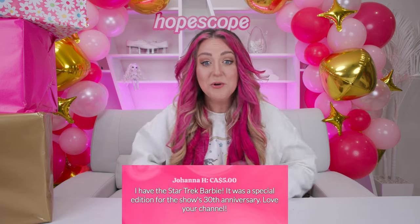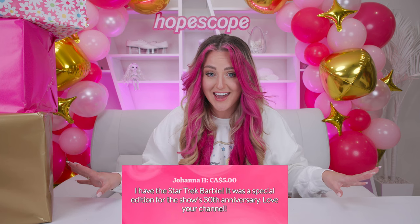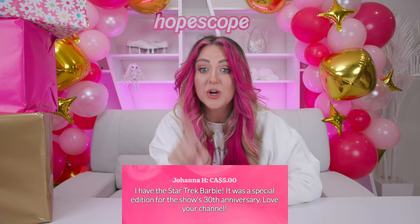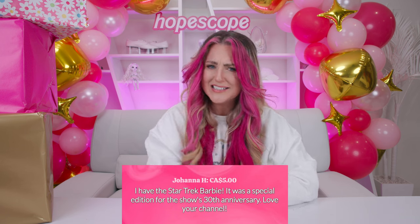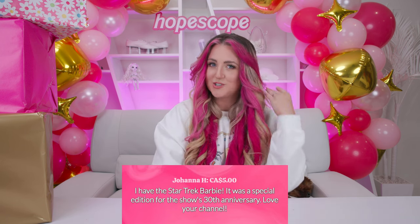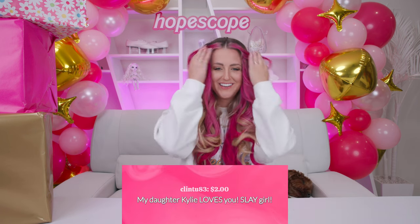Johanna says, you have the Star Trek Barbie? That's really cool because I've actually never seen that until today. It was a special edition for the show's 30th anniversary. Okay, so that means it did come out in the late 60s. Is that right? If the dolls are from 1998, that's awesome. I love your channel. Thank you so much.